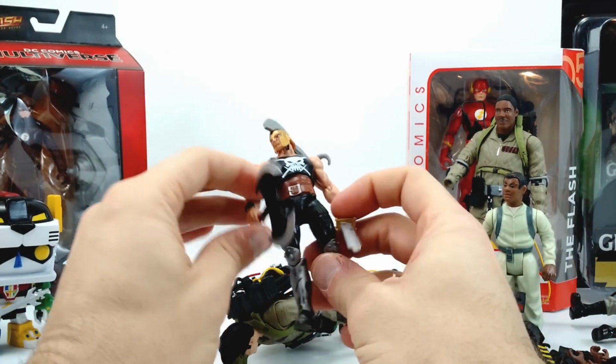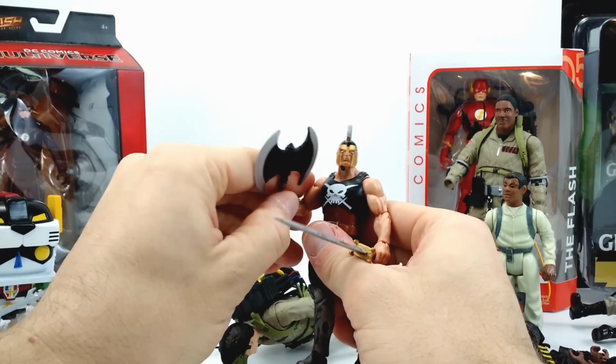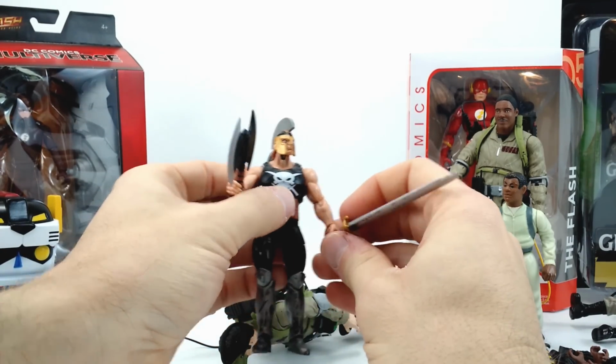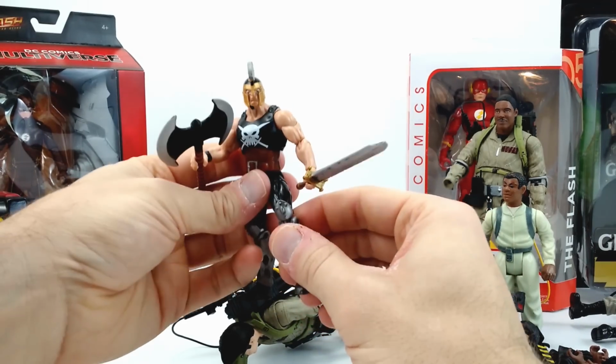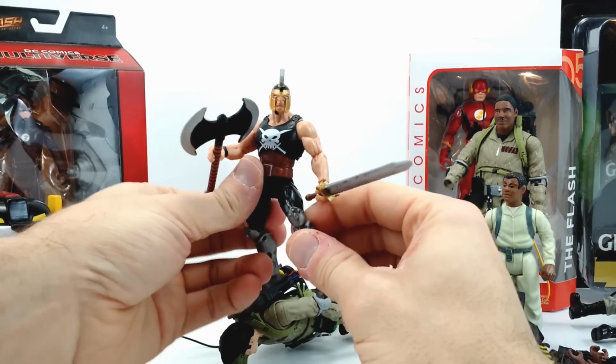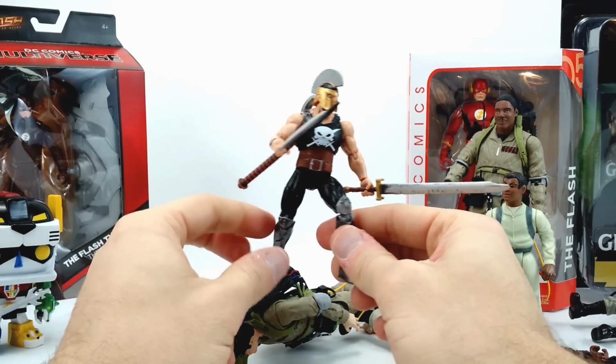And Ares, I've had Ares before. I picked him up when he first came out, but I sold him to a friend of mine who wanted him a little bit more than me at the time. And really, the only reason I even picked this figure up is because I was not able to get the Build-A-Figure, which, I don't know, last check was running like $250, $300 for the whole thing.